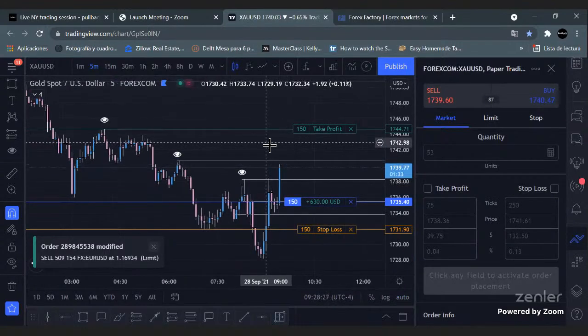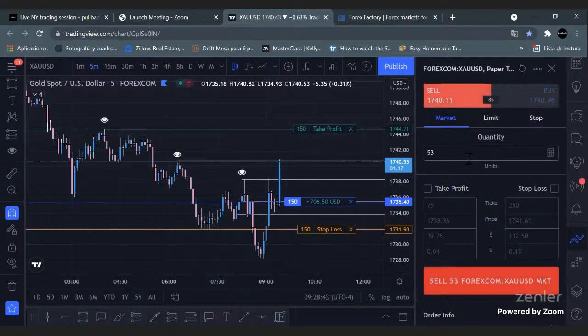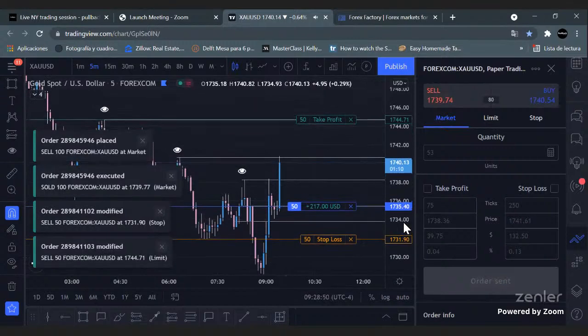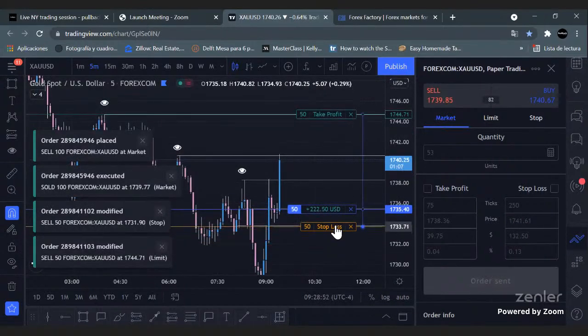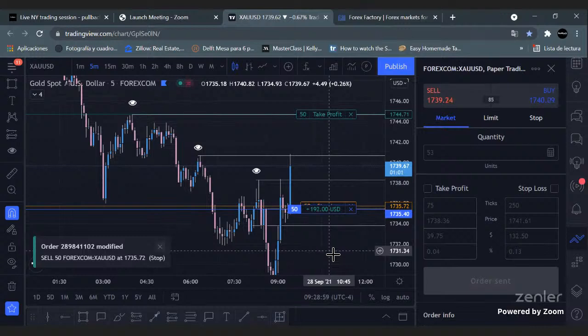Gold's about to reach our second TP. There it is. So I'm going to take a full 0.5% for gold, 50% of my overall lot size, or whatever I started with, and moving my stop to break even.